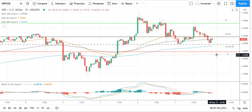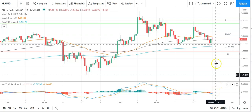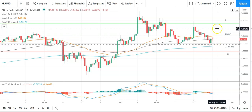Failure to move through the pivot will bring the 23.6% fib at 1.5426 and the first major support level at 1.4944 into play. Barring an extended sell-off on the day, Ripple's XRP should stay clear of the second major support level at 1.4077. Looking at the MACDs, we had a narrowing of the bearish histograms at the turn of the day, but no sign of a bullish cross yet, so keep an eye on that. On the MAs, the 50 has narrowed on the 100 and the 200, supporting this early downside. So key through the early part of the day, move through the pivot at 1.5945 and move back through to 1.65 levels to bring resistance levels into play. Failure to do that and support levels will be in play.